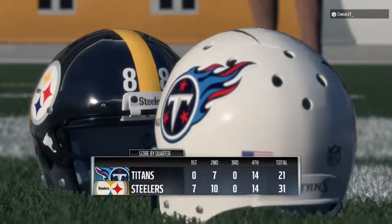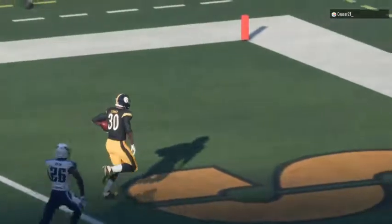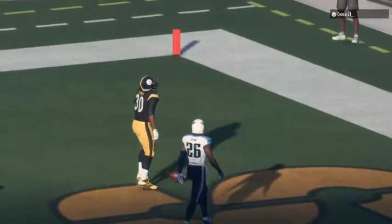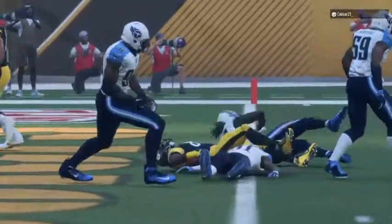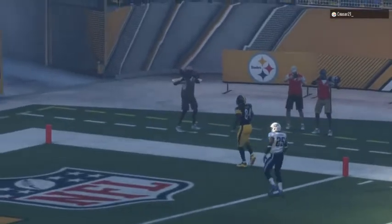So for the Steelers, they improved to 5-0 now on the young season. And they will hit the road next week to take on the New York Jets. Meanwhile, for the Titans, they'll drop down to 1-3. And they'll have a chance at redemption next week at home against the Indianapolis Colts.